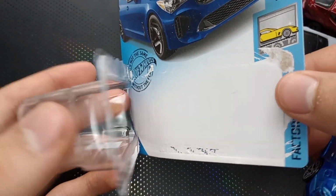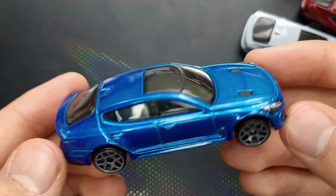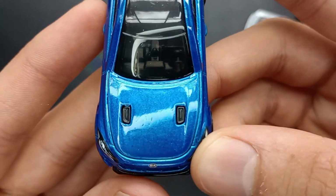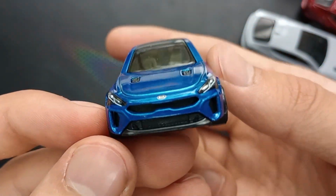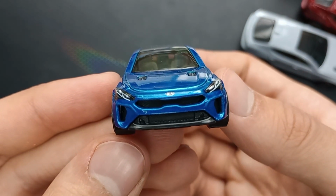And very, very nice. Easy open. The glue really came off nicely. All right, metallic blue color on this Kia. Wow, that is really sharp. That looks great. Wheels spin right. This has the front there, nice Kia. The Kias have been coming out with some really nice looking cars lately.